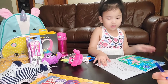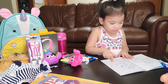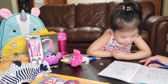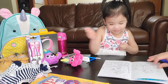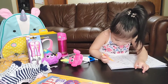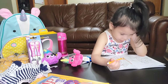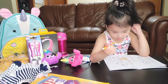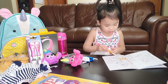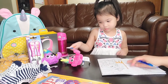So let's do a different page, guys. So let's do the koala. Now, what's the koala? Number one is orange again. Okay, where's the number one? Mom, this page doesn't have a lot of ones. Just has a few ones, and that's it. Mom, what is number two? Which color is number two? Two is pink.